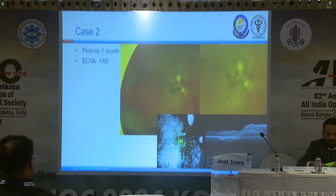So at 1 month post-op, the best corrected visual acuity was 1/60 only, because there was profound macular ischemia that we saw on the fluorescein angiography, and there was a residual film of submacular bleed which was still present, but still there was a tremendous decrease from the preoperative picture.